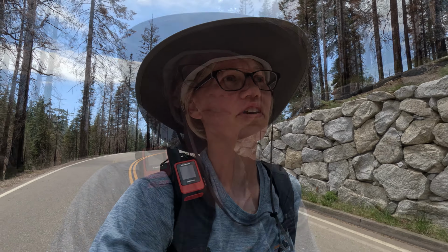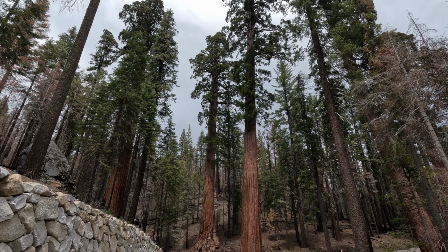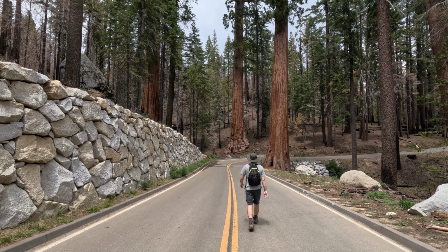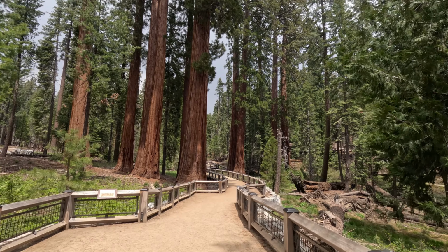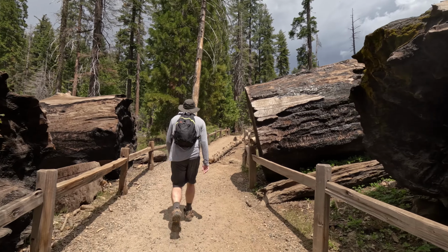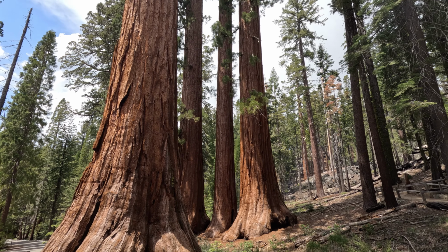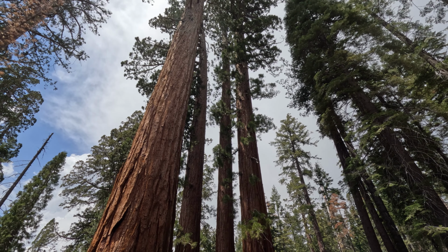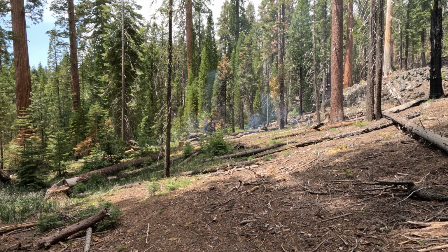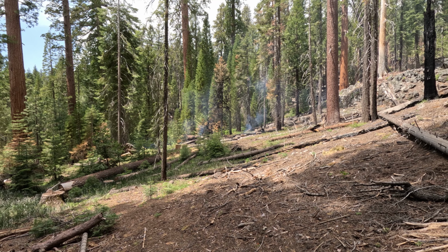So if you have to hike the road up to Mariposa Grove, 1.7 miles uphill climb, and then it kind of flattens out, and then you're rewarded with this view. What you see out there is some fire restoration, cleaning up the forest floor, controlled burn or prescribed burn.